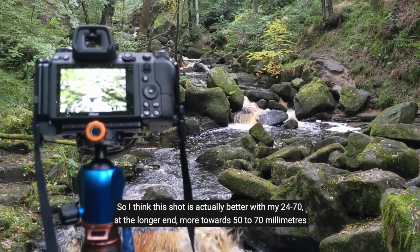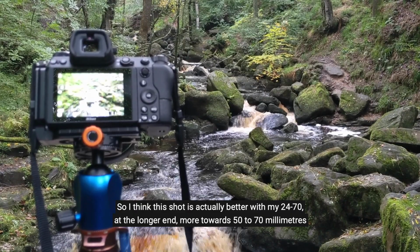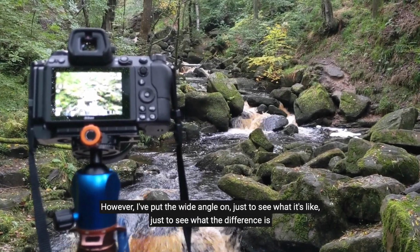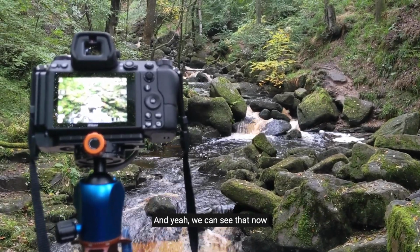So I think this shot's actually better with my 24-70 at the longer end, more towards 50 to 70 millimeters. However, I've put the wide angle on just to see what the difference is. And yeah, we can see that now.